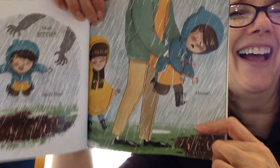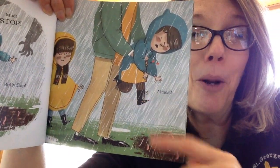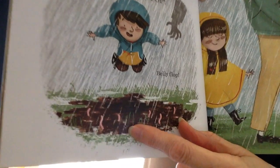Almost. It looks like Mom or Dad caught him from jumping into that big mud puddle, right? It looks like somebody's enjoying the mud puddle, though.